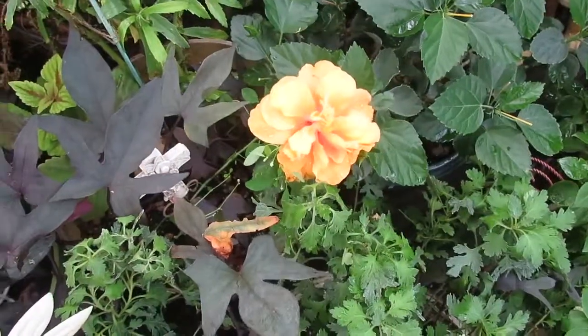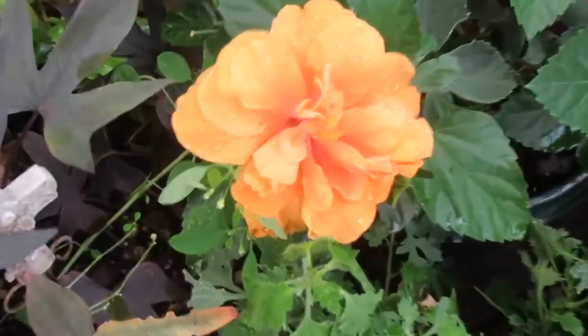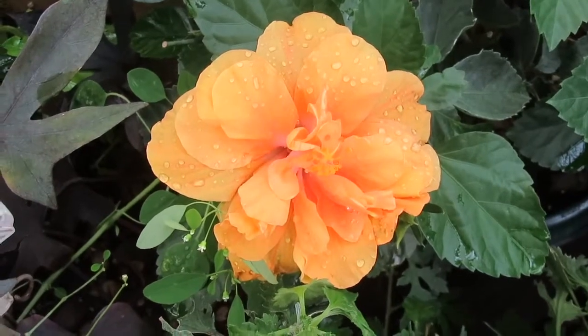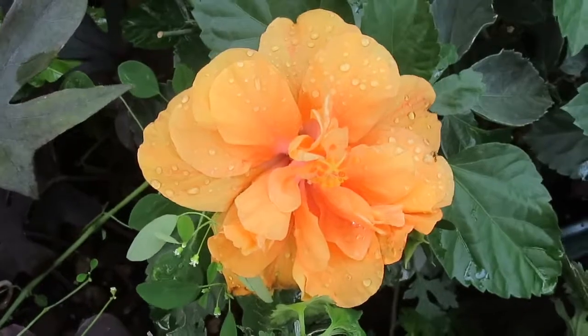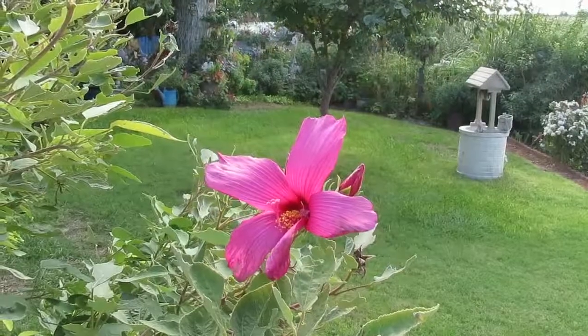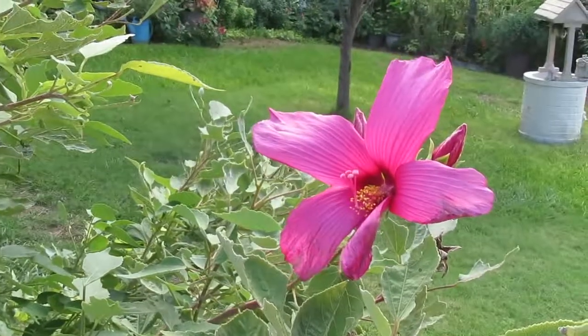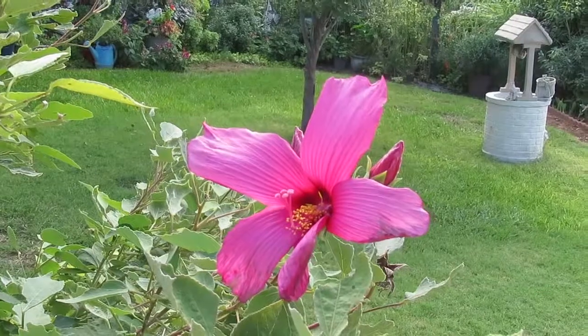And right in the midst of everything laying over and giving up the ghost for the summer, this beautiful hibiscus is blooming. When we came back from church today, I noticed this little bloom was looking pretty. It's kind of wilted down too, but it was pretty this morning.